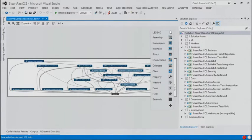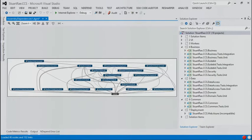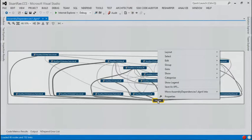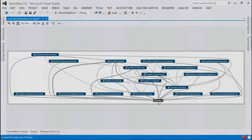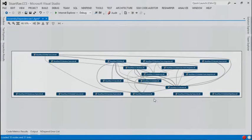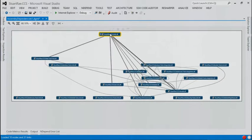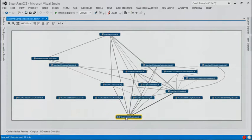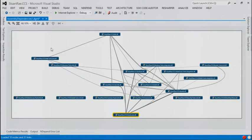So I'll just get rid of this guy, and I always get rid of these externals. It's not very easy to find how to get rid of it in the menu here, so you just press delete. And then I want my web stuff, or my UI stuff, up here, and I'll put my data access down here. And then I start looking for problems.